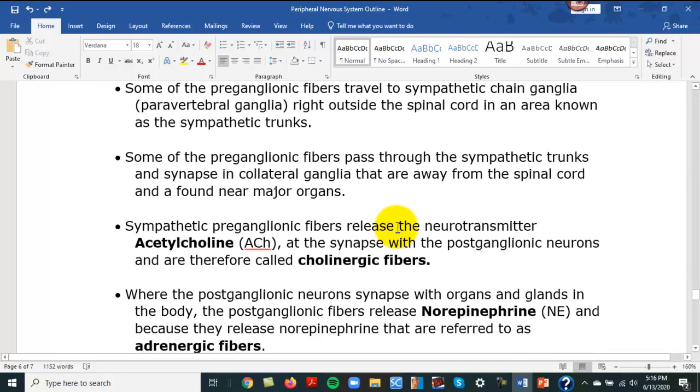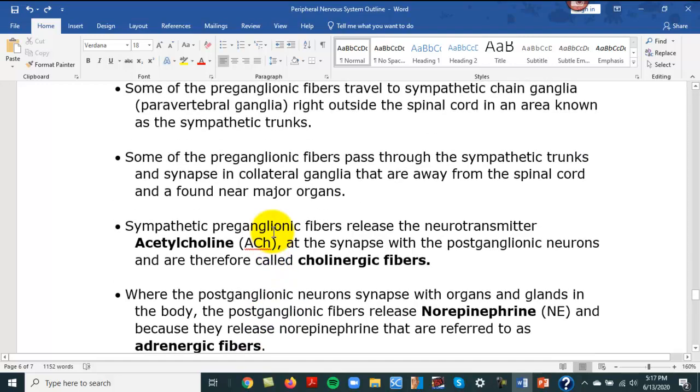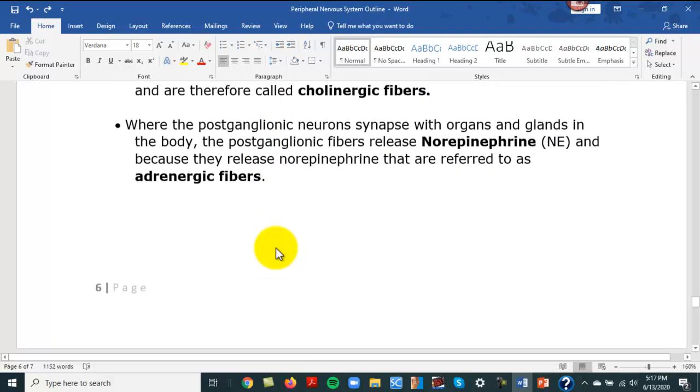The sympathetic division, the fight or flight, the preganglionic fibers release acetylcholine, which makes them cholinergic fibers. The postganglionic fibers release norepinephrine, which makes them adrenergic fibers. The parasympathetic are all cholinergic.